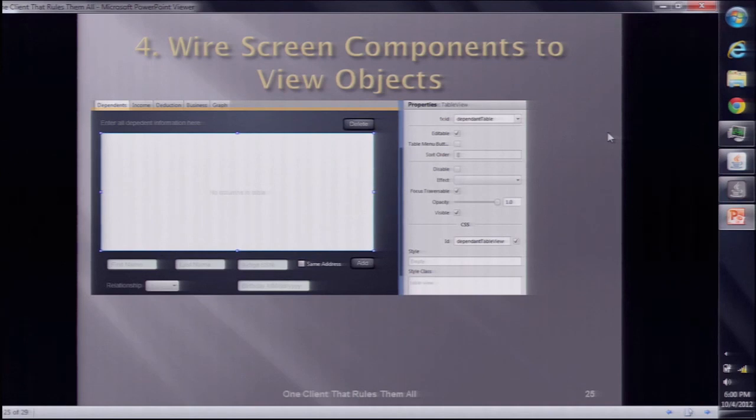Another thing is the style sheet. If you have multiple CSS style sheets, you can pick one and then associate it, for example, in this case, the style sheet for the table to a particular table, the style sheet for the button to a particular button. You can do all that in here. So there's no coding required. Everything is done here.